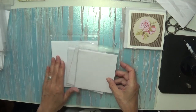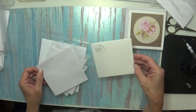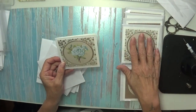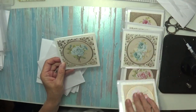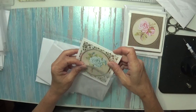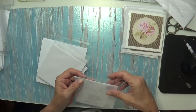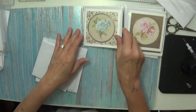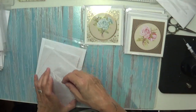So four are small, then the next size up. But let's have a look. Oh, gosh, they're beautiful. They're all different. Absolutely stunning. Wow. Love these. How cute. See, they want to stick to everything bar me. As well as me, should I say. Absolutely gorgeous. I can't get over them. They are so pretty.